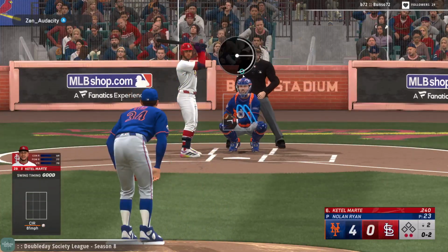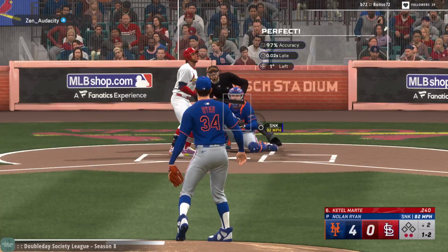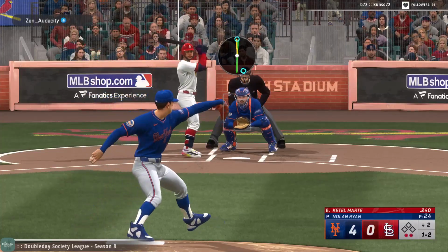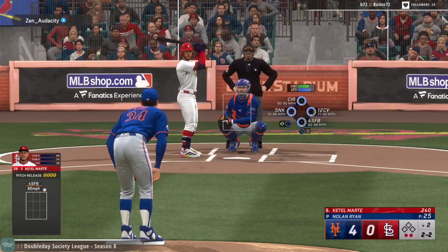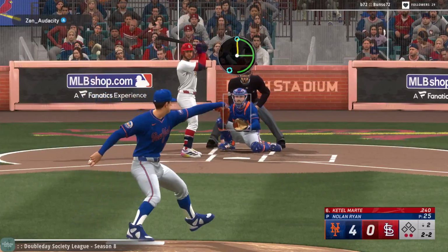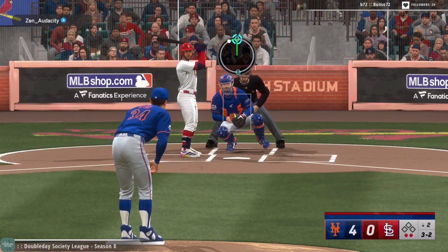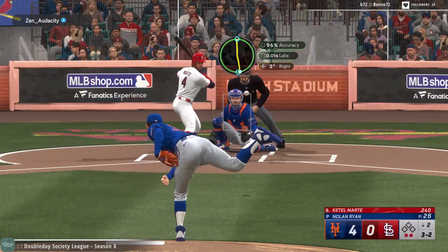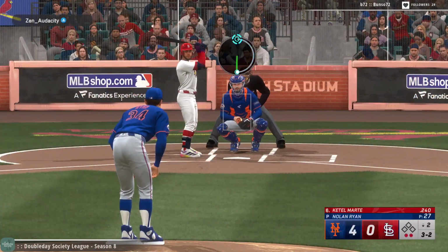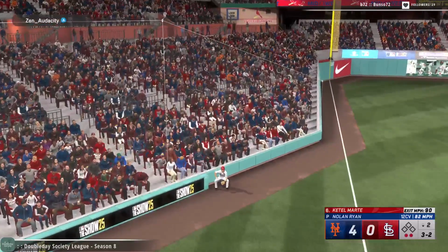Two out, bases empty. That one missed. That's a ball. 1-2. Just missed. Really good take, especially with 2 strikes. And misses inside. He's really tightening up his hitting zone with 2 strikes here. I love it. And it's fouled off. They'll do it again. Foul ball, and it remains a full count.